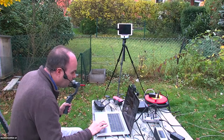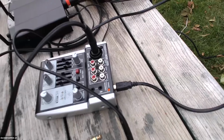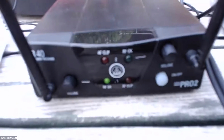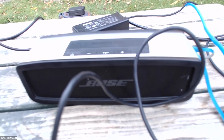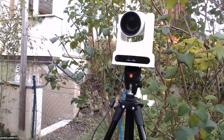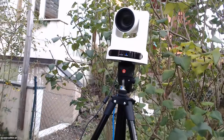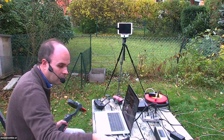I will use another camera. What is really nice to have is a small mixer, USB powered, for the wireless microphone I'm using, and this here is the wireless microphone receiver, and I use such a Bose speaker. This is really a very good one. And this is my best camera. It has a remote control, and it can be remote controlled by remote participants in Zoom as well. That was nice. Now I will switch back.